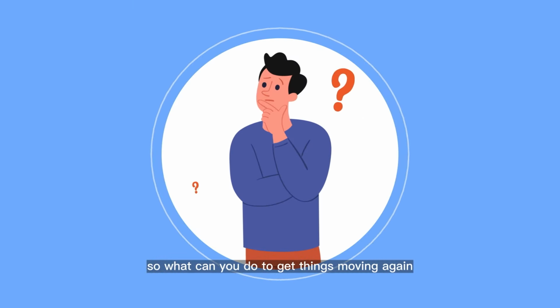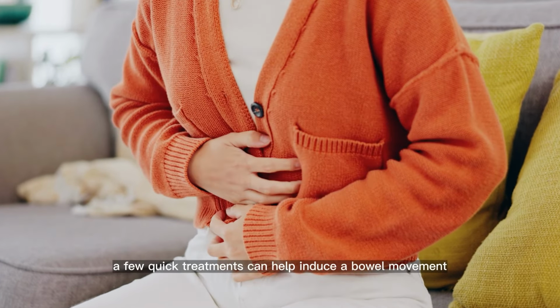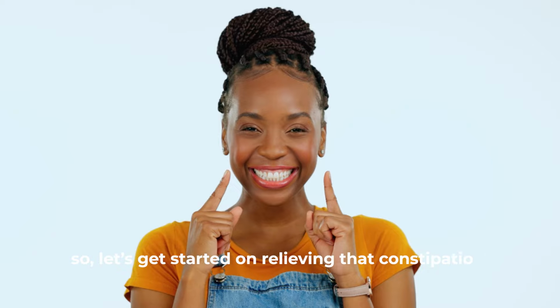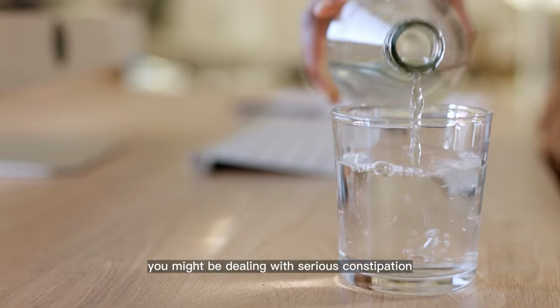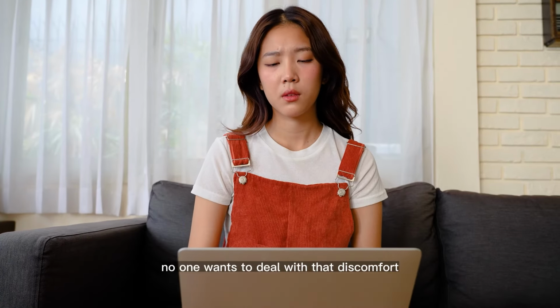So what can you do to get things moving again? If you're experiencing constipation, a few quick treatments can help induce a bowel movement in just a few hours. So let's get started on relieving that constipation. 1. Drink more water. You might be dealing with serious constipation if you're not staying hydrated. And let's be real, no one wants to deal with that discomfort.